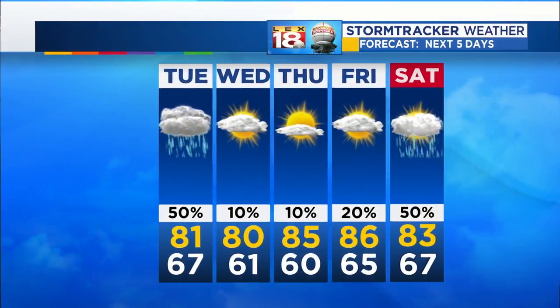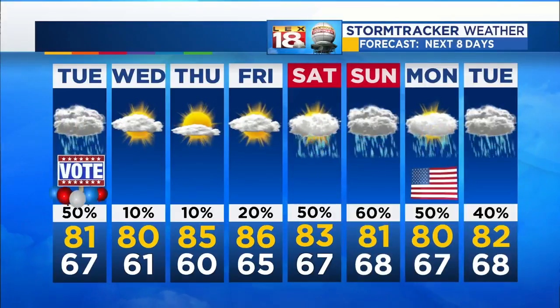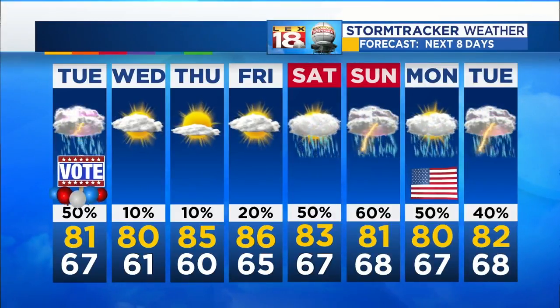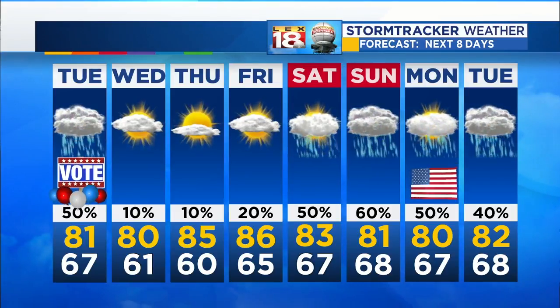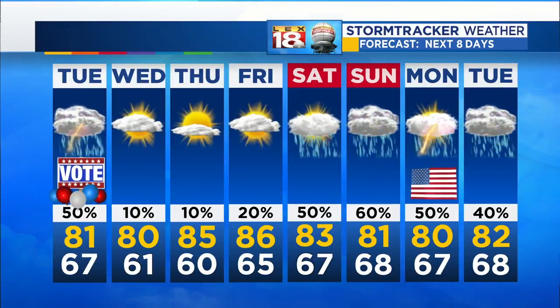We're in the low 80s. We'll be around 80 on Wednesday, back into the mid-80s Thursday and Friday. Thunderstorm chances begin to increase really Saturday, lasting through Sunday and Memorial Day Monday. Timing of the rain tomorrow, though, better to vote early.